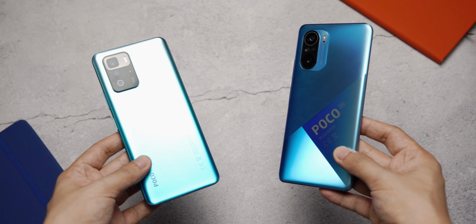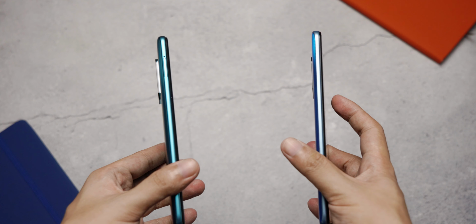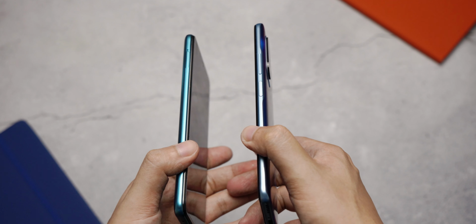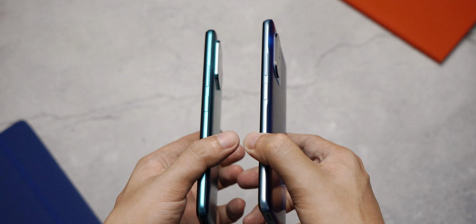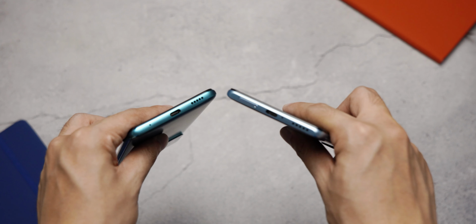Starting with the design and build, one is clearly better in terms of that feel in hand and just the overall construction of the phone, and that is the POCO F3. Now, both phones are using plastic framing and their power buttons come with embedded fingerprint scanners. The similarities continue to the omittance of the microSD slot and the headphone jack, but both devices do come with a dongle in the box for wired headphones.